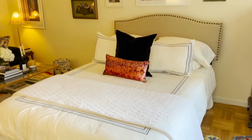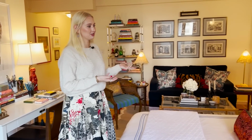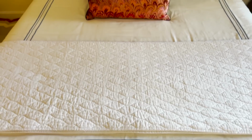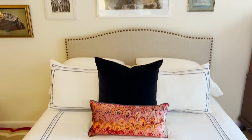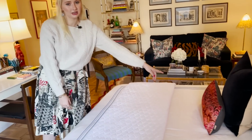So now we can step into the bedroom, and this bed I've had for a really long time, and it's worked really well in every space. And I mean, it's nothing fancy or special. I'd love to have a big four-poster bed with a canopy or something, but that's not ideal for the space. So I make it work, and I love it. This pillow's from Liberty in London. I love the sort of Venetian marbleization of it.